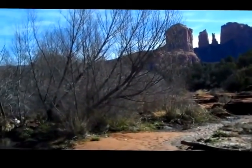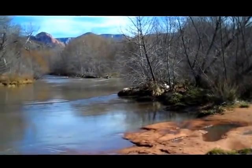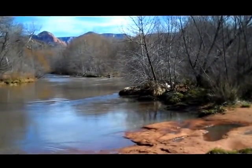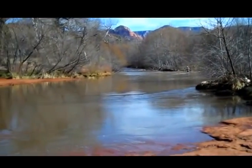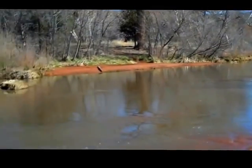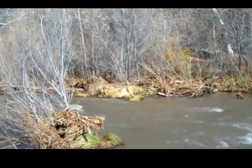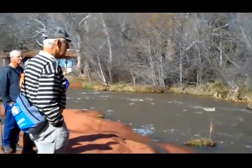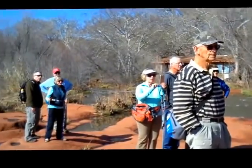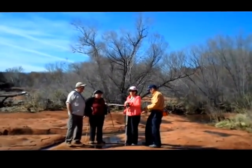We've taken another little detour on our way back to the parking lot. There's a mountain biker trying to cross Oak Creek, which is flowing pretty heavily. I doubt that he's going to make it. But you see, we're now to the west of where we were, and we're across from Red Rock Crossing, which is a wonderful place to take a shot of Cathedral Rock.